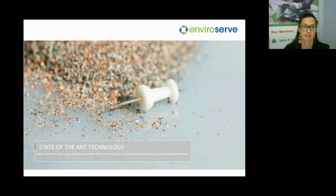The guys are very proud of the state-of-the-art technology. It took a few years to put in place, but the final fractions can be broken down to as small as 1 millimeter across. And when you put a fridge in at one end or an air conditioner or something of that size, when you start to see the tiny little pieces that come out, it's quite impressive.